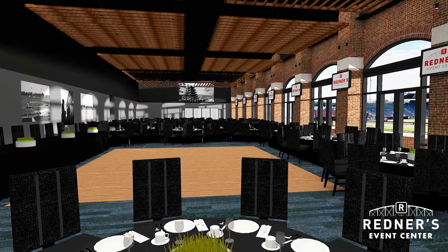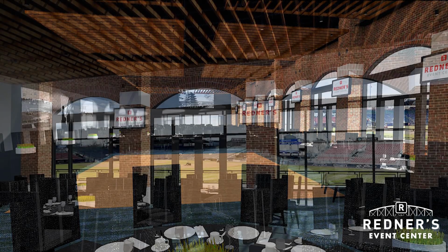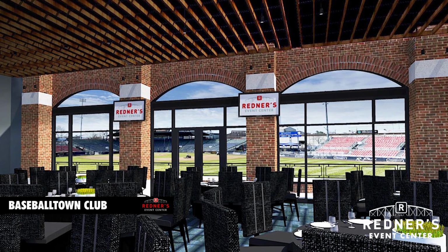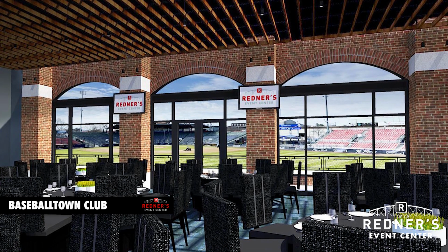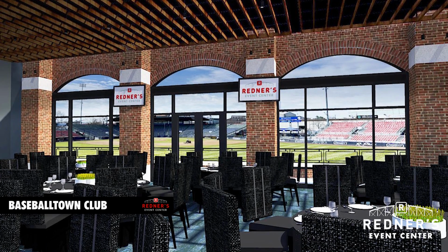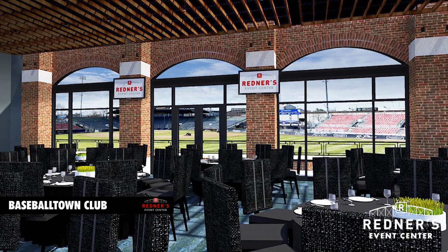I want to show you some of the smaller areas of the Redner's Event Center that you can also utilize. The first is the Baseballtown Club. The Baseballtown Club is located on the same level, that second level, just like the Event Center large space. You'll notice it looks very similar. Has that same historic factory wooden ceiling, has the brickwork, has the arches, has access to its own veranda.